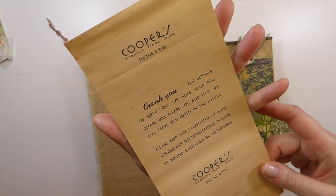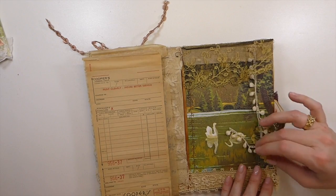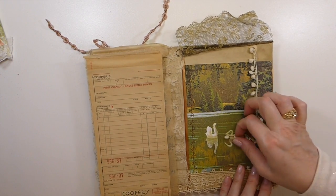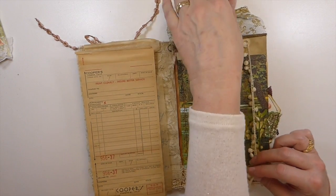Oh, wow. This is just amazing. Thank you so, so much for that. Look at that. That's gorgeous. Another beautiful bit of lace, and then she's got that hanging through. That image is beautiful. More fussy cut. More of that gorgeous lace there.